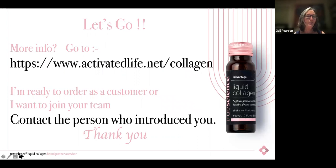I think these are all incredible products. I'm really excited about it. I love being able to bring the science to natural products, being the bridge between the two, getting the body to do its own work, but by giving it nutritional support as it can.